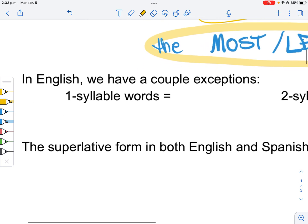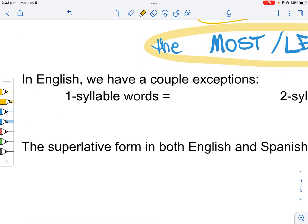But in English, there's a couple exceptions, right? On one-syllable words, we just add est to them. Like if I'm on a hike, I would say, wow, this is a very steep hike. In fact, this is the steepest hike I have ever been on. Or it's the steepest hike in California or something, right?